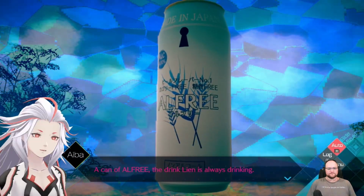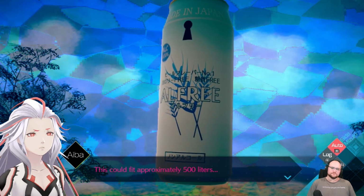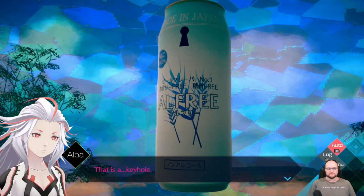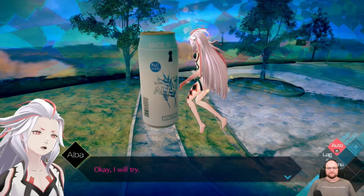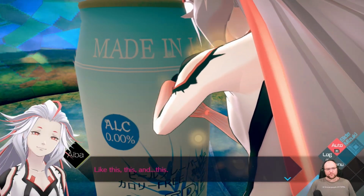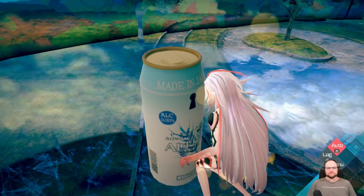A can of Alfrey, the drink Lien is always drinking. This could fit approximately 500 liters. That's a lot of drink. What's that on there? That is a keyhole. Pick open. Okay, I will try. Do you know how, Iva? This and this. It opened. Apparently, easy.